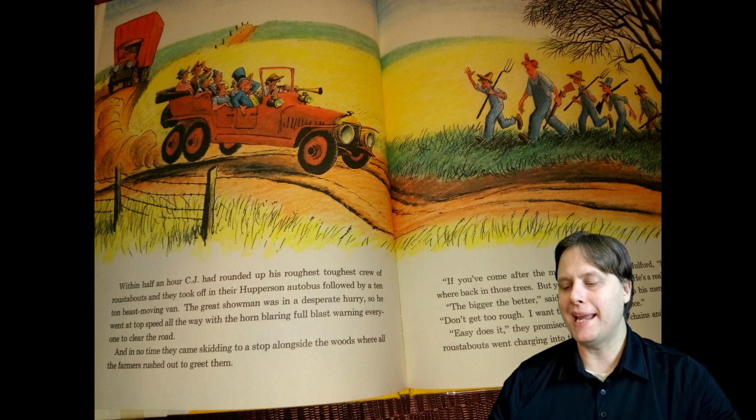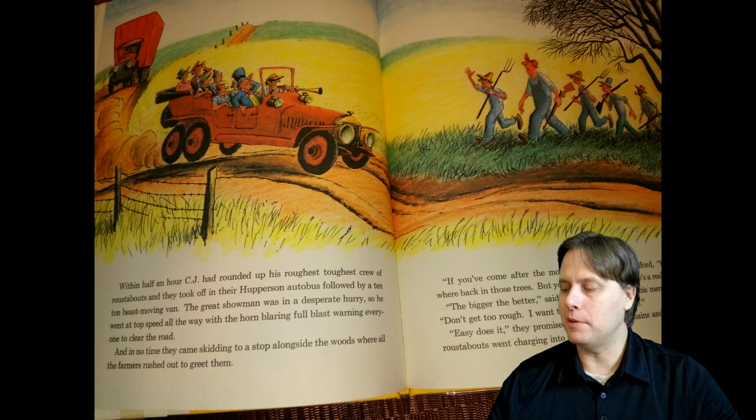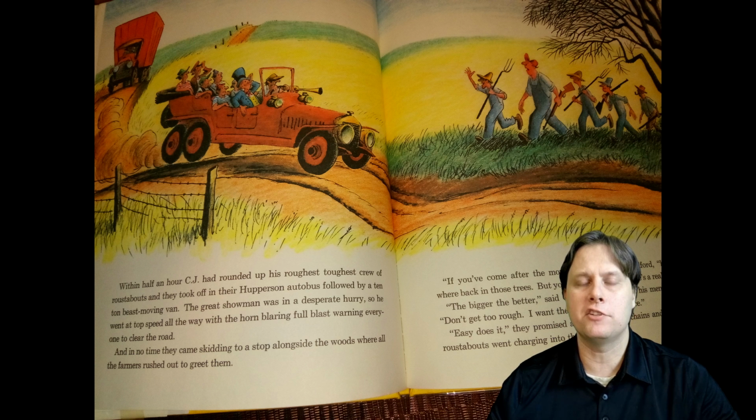And in no time they came skidding to a stop alongside the woods where all the farmers rushed out to greet them. "If you've come after the monster," said Moose Mulford, "he's somewhere back in those trees. But you'd better be careful. He's a real whopper." "The bigger the better," said CJ, and then turning to his men he warned, "Don't get too rough. I want the beast in one piece." "Easy does it," they promised, and with lassos and chains and leg irons, the roustabouts went charging into the woods.